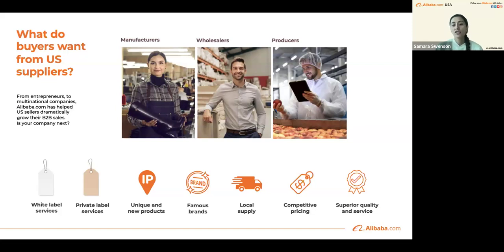So now, what are buyers looking for, right? So buyers are typically looking for manufacturers, wholesalers, producers, distributors, and a few of the things that they look for when they are sourcing is white label services. So if you have the capacity to do this, Alibaba.com would be a great option for you. Also, private label services, products that are unique and that they're constantly developing new products. Also, famous brands they're looking to source on the platform, a local supply, as I was saying, competitive pricing, and also, this is a really important one, superior quality and service.